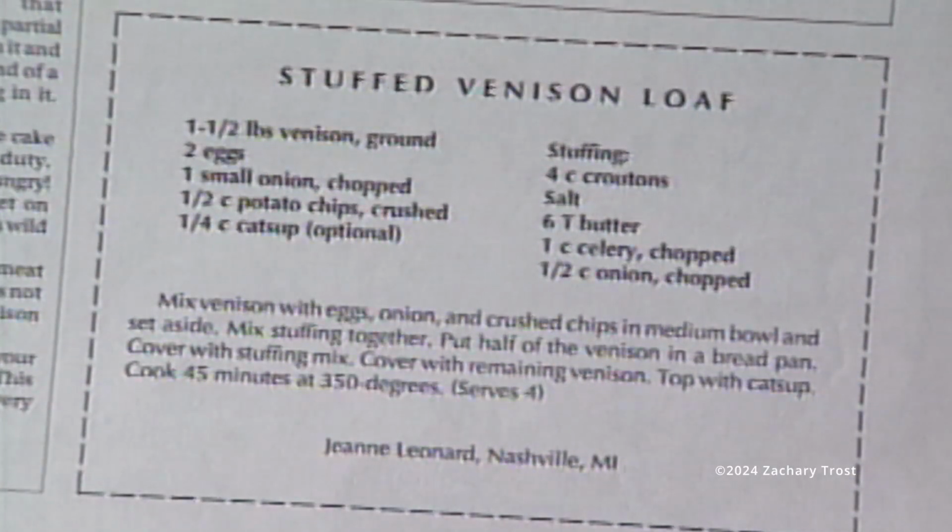Stuffed venison loaf. Oh, if you're short on venison, use hamburger. You'll love it.